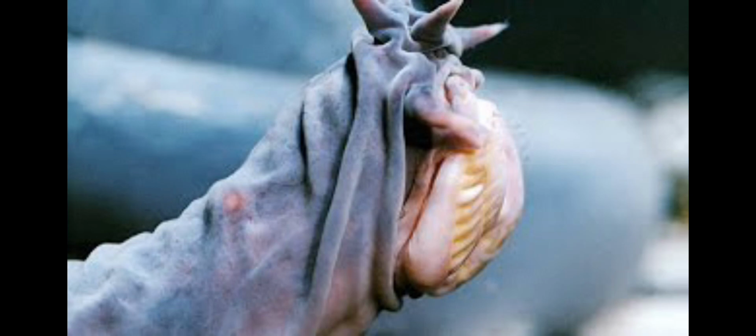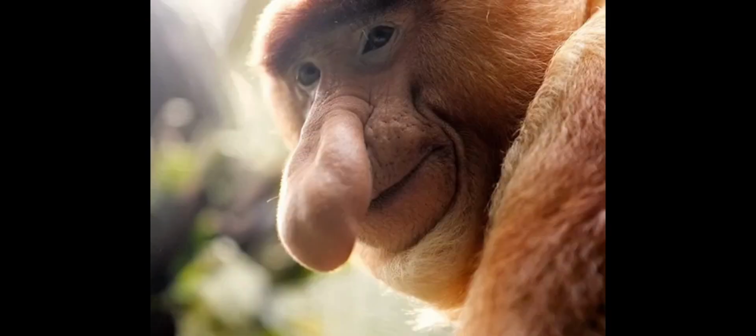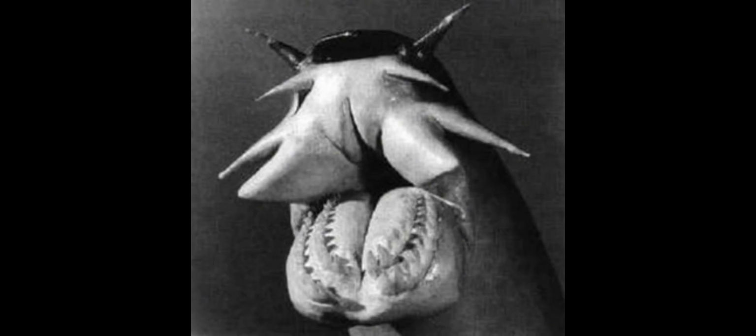You know, there are a lot of creatures in the world that may not be the cutest or fuzziest, but they still serve a purpose, and they deserve some love, no matter how slimy or ugly or demonic a creature looks. Okay, you know what? Never mind. Yeah, hagfish are just an abomination to the earth.